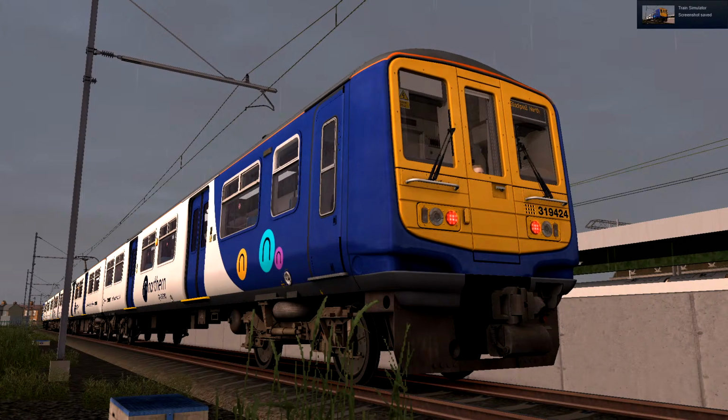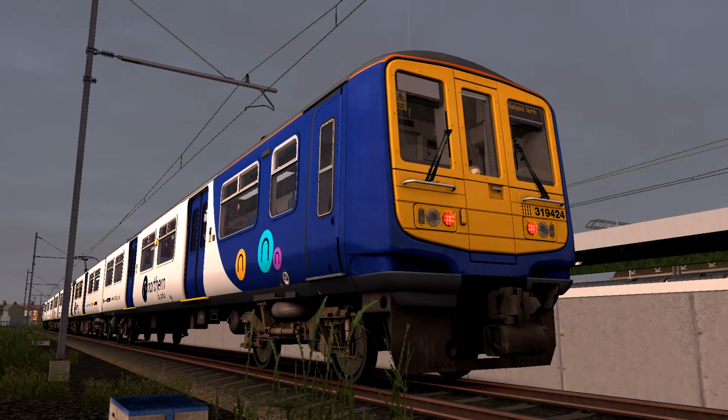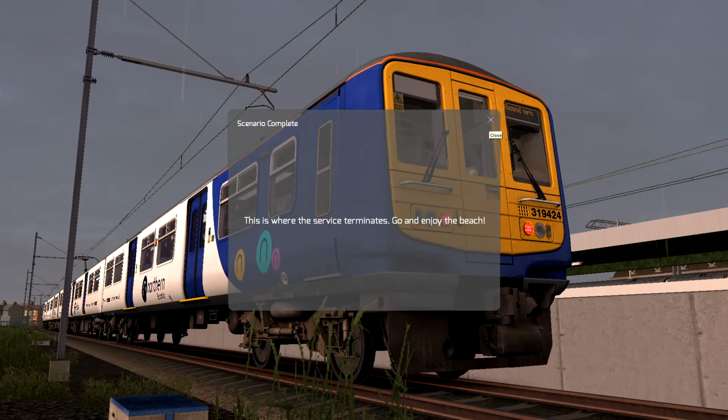I don't like doing the Corby timetable on this route because it's just the Hillsgrove service. Yeah, that's what sucks about a pandemic. It messes everything up, especially the economy. I think I heard on the radio that the UK is on the brink of a recession. Okay, this is where the service terminates. Go enjoy the beach. Not necessarily in the rain.